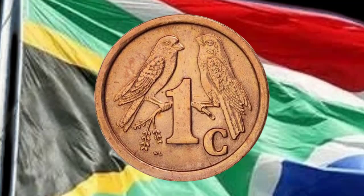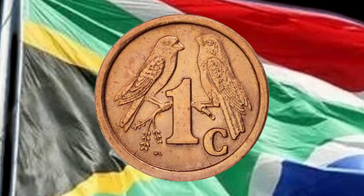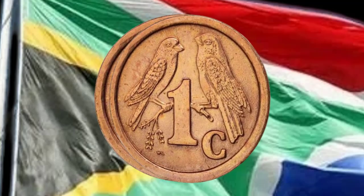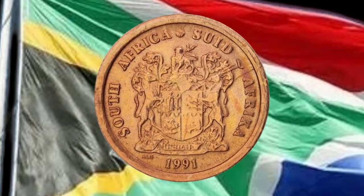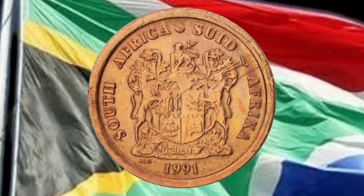One of the most sought-after minting errors is an off-center strike. This occurs when the blank metal disc is not positioned correctly before it is struck. As a result, part of the design may be missing while another section appears unusually wide. Genuine off-center coins are much scarcer than normal examples and often become prized editions.